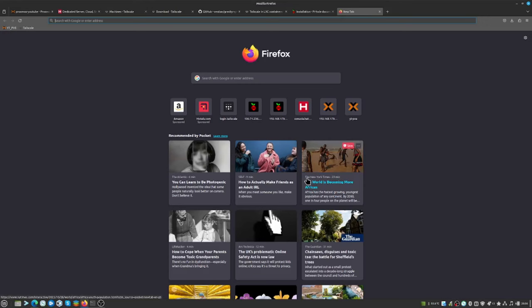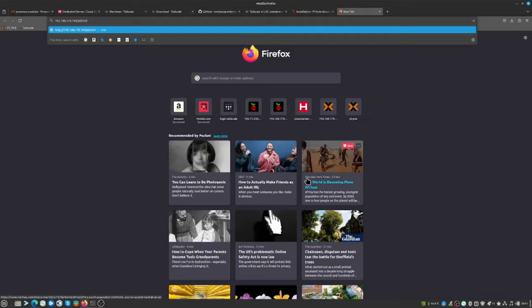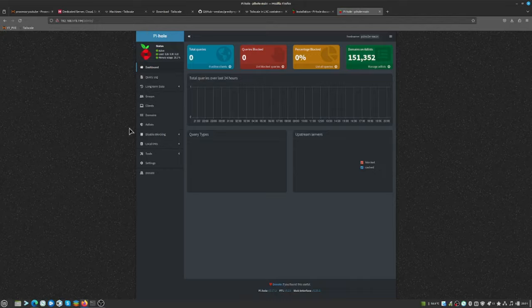And I saw the IP address was 192.168.178.194/admin. Press that, enter the new password I created, and yes, save on that. And this is my pihole running inside my Proxmox.